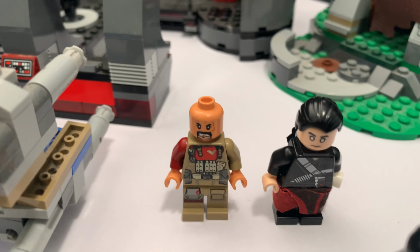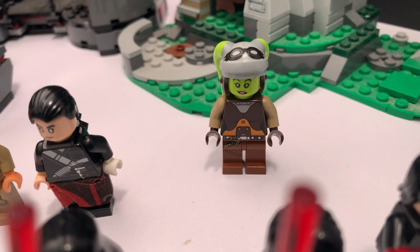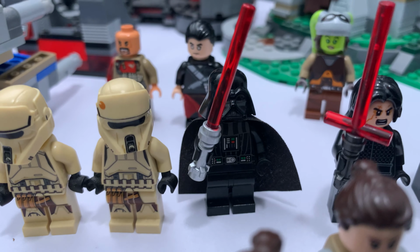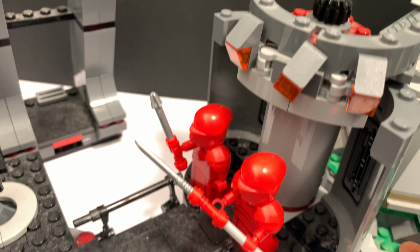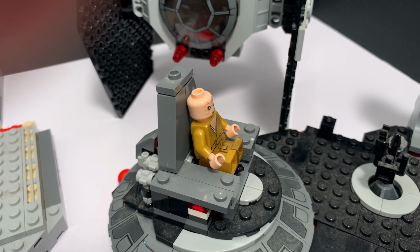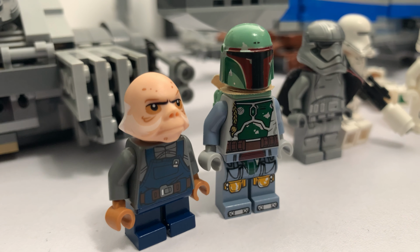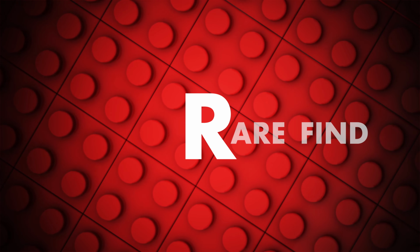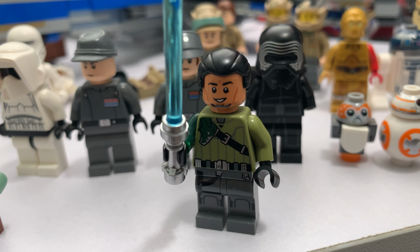A Baze Malbus with no hair and Chirrut Imwe. This Hera with some random pants on that do not match. Couple of Scarif Troopers from that Scarif set earlier. The Darth Vader also there. And an old school clone trooper with that old helmet. The Praetorian Guards and Supreme Leader Snoke. In this haul, I also got the Carbon Freezing Chamber with Orgnaut and Boba Fett, but it is in pieces, so it is not shown here. Another figure that I am super excited about getting is Kit Fisto. He is a little bit faded, but still awesome. And finally, the rare one is Kanan Jarrus with black print eyebrows and hair.